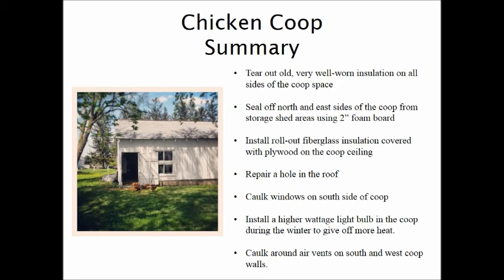So that was vital. We used 2-inch foam board, just a rigid foam board that many of you can see at any of your hardware stores. We installed just basic rolled out fiberglass insulation over the top of the ceiling. Repaired any holes, again, to just increase the ability of that thermal envelope. We caulked around the windows on the south side there that you can see in the picture, and then installed a higher watt bulb so that the chicken coop can give off more heat and keep it in there in the winter months. And then caulking around the air vents on the south and west side of the coop.